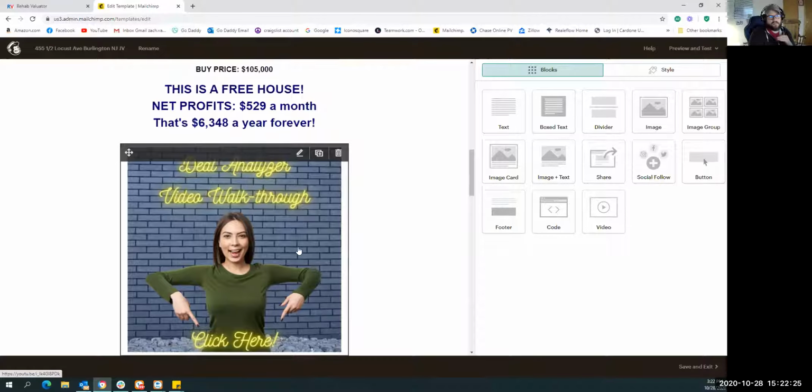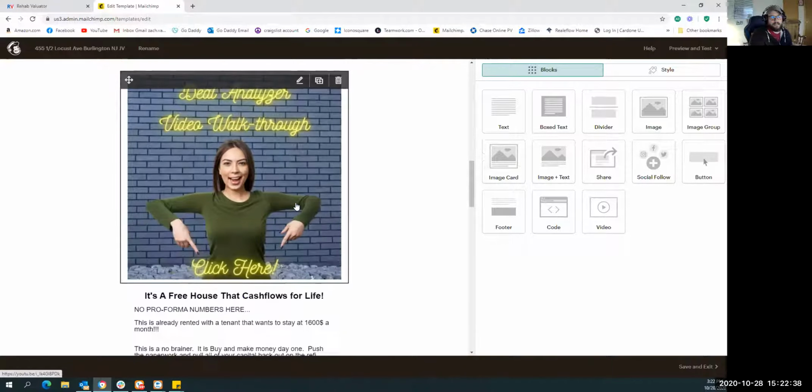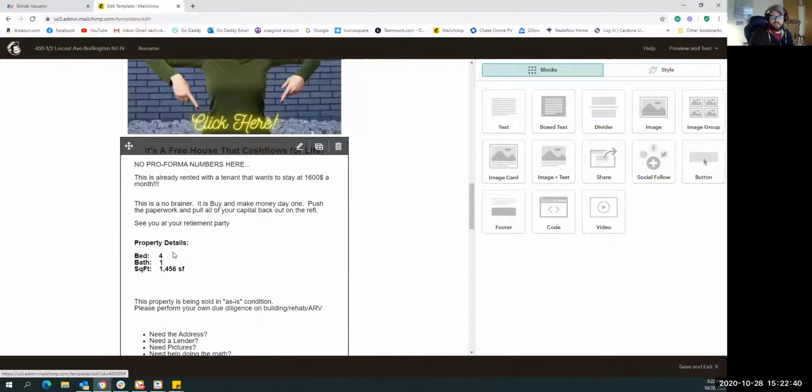So this one pretty much cash flows net at the end of the day, $529 a month. ARV is 145. It does not need repairs because again, it already has a tenant that is rented and producing, and you can buy it from me for $105,000. It's a nice big 1,450 square foot, 4 beds, 1 bath in Burlington, and it's already rented and they want to stay, and it's rented for $1,600 a month currently.